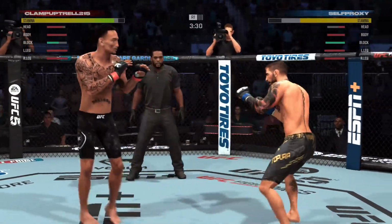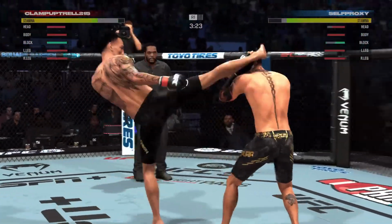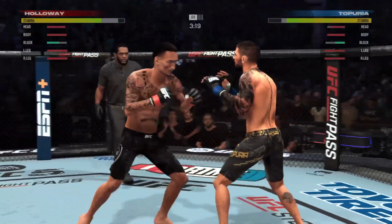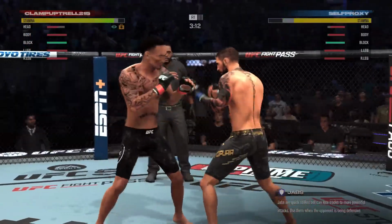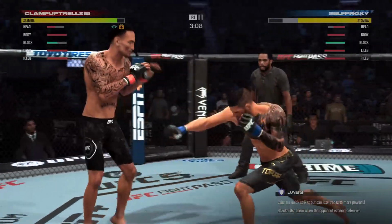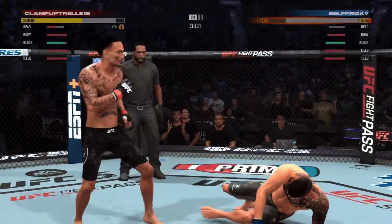Topuria gets caught by that flush straight punch. Nice job by the offense there. Nice jab. Oh, another stiff jab here. That's about as good as it gets with that weapon. All right, so perhaps he's going to have to address something defensive.